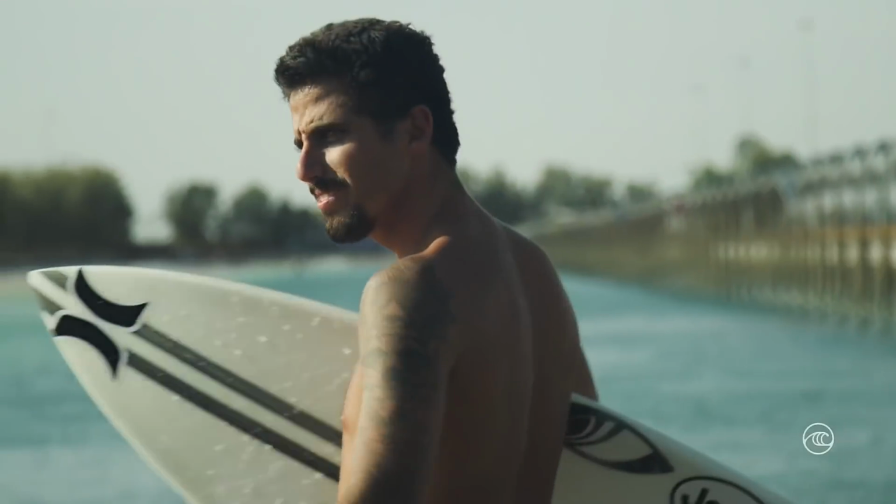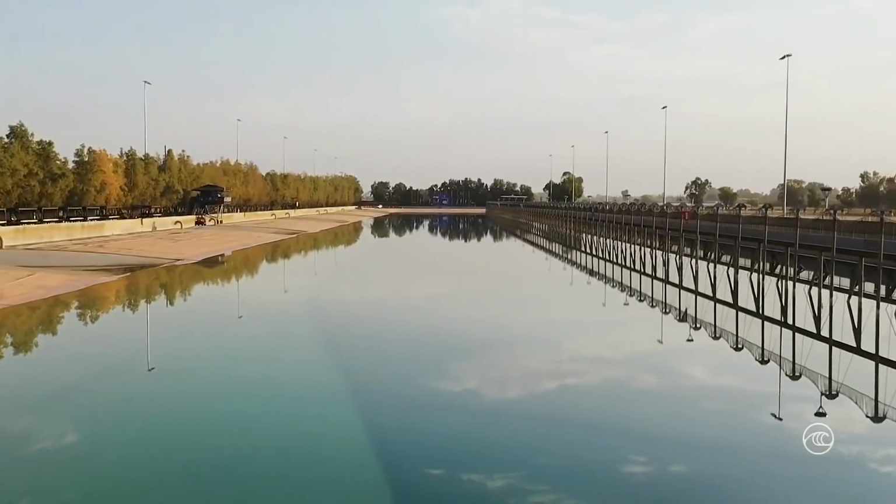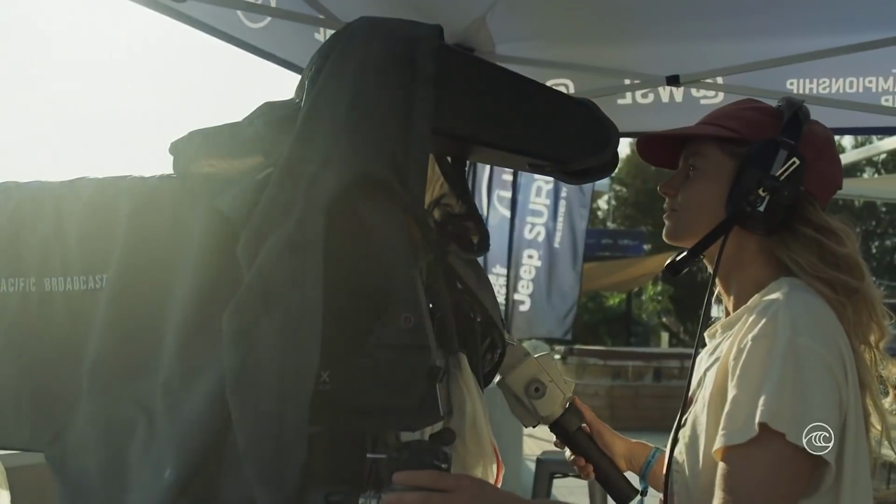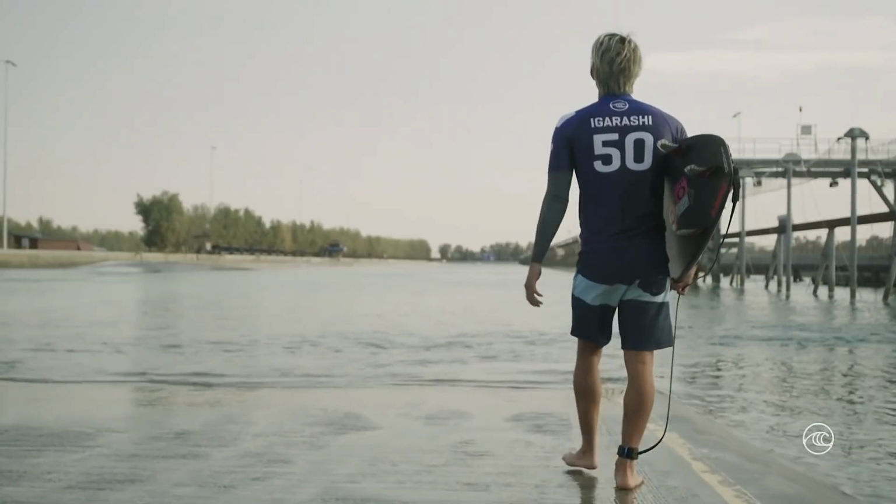Good morning and welcome to Central California. Very excited to see the waves, to see the cameras, to see the action coming back to California. It's on.